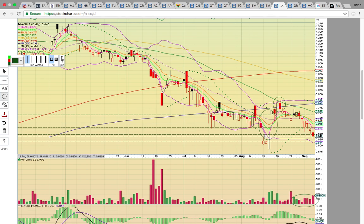There's a gap between this candle and this candle, and then a gap between this candle and this candle, and they were both unfilled until this pullback here. And so now both of these gaps have filled. That is a catalyst for a technical bounce. And so what you could possibly see next week is a bounce off the 61 to 60 support zone.